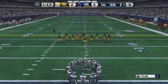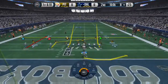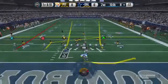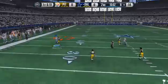The offense is backed up. The Cowboys pistol set here. Let's go. First and 10. Heaving it down the field.